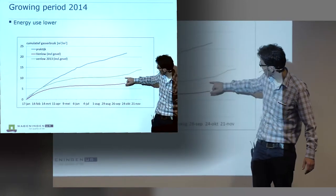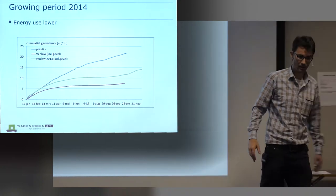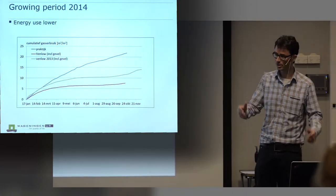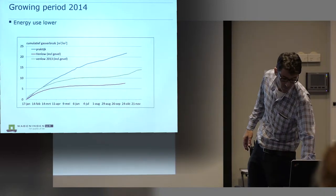And then you see that the line comes around here. So not so optimistic as it's now being depicted. But still, it saves a lot on energy if you are reducing the transpiration rate of your crop.